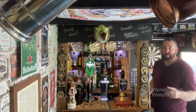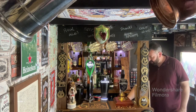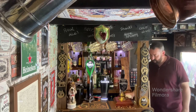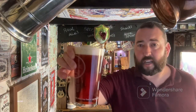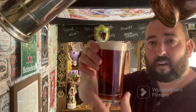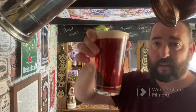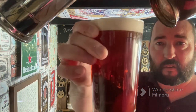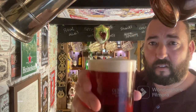I pulled this through with a sparkler, guys. I like a sparkler, so it will bring a nice white head on there. It's a nice amber coloured ale. I don't know why I've got it in a Doom Bar glass, because I do have Tintagel beer glasses. Slap myself. So there we go. A nice amber coloured ale. Nice and clear. Nice white head on there.